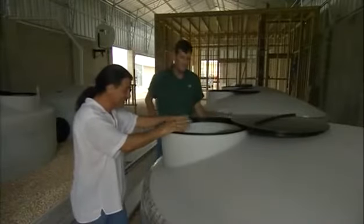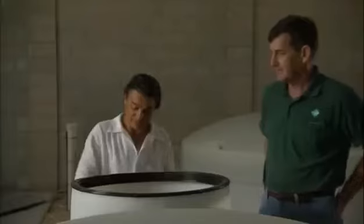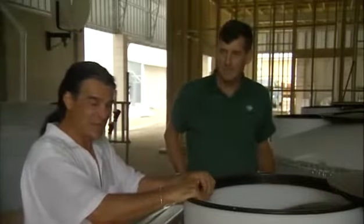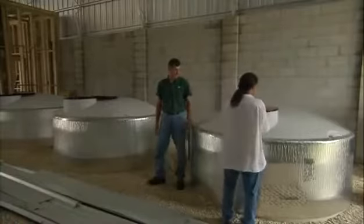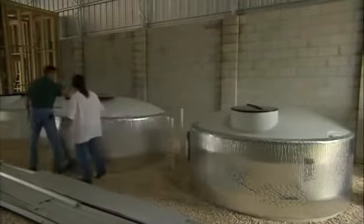Tornello has partnered with many government agencies, both state and federal, including the Southwest Florida Water Management District, the U.S. Department of Agriculture, the Natural Resource Conservation Service, and the University of Florida Institute of Food and Agricultural Sciences. His attention to detail and the way he has incorporated his concern for the environment into the farm's design has impressed them all. He's come up with a unique way to capture runoff from the rooftops.